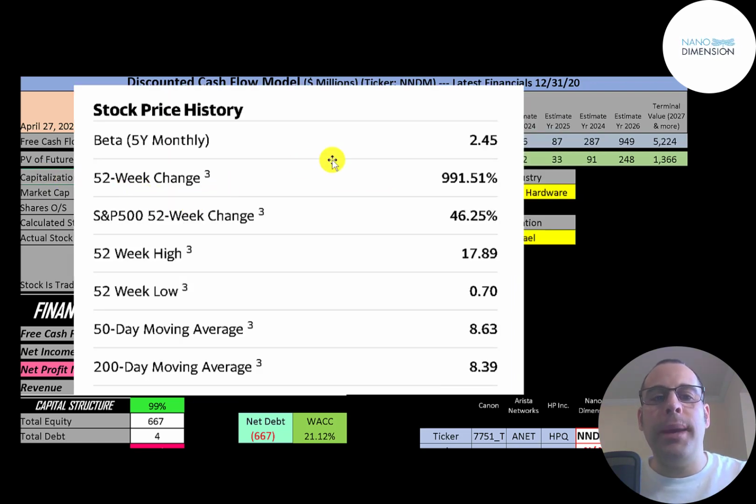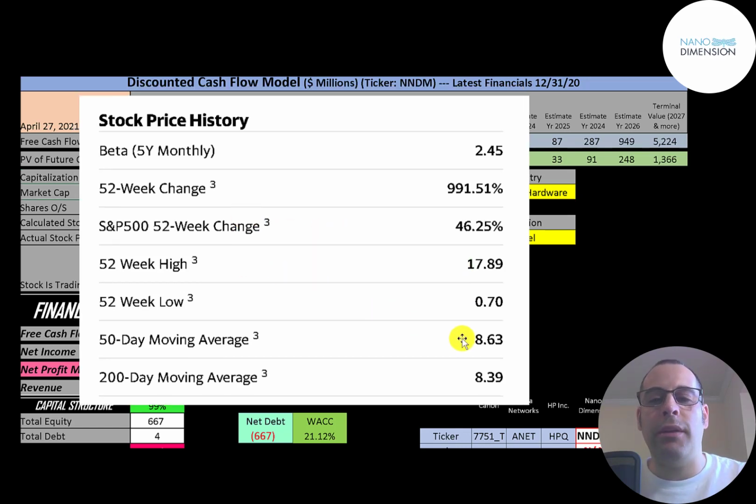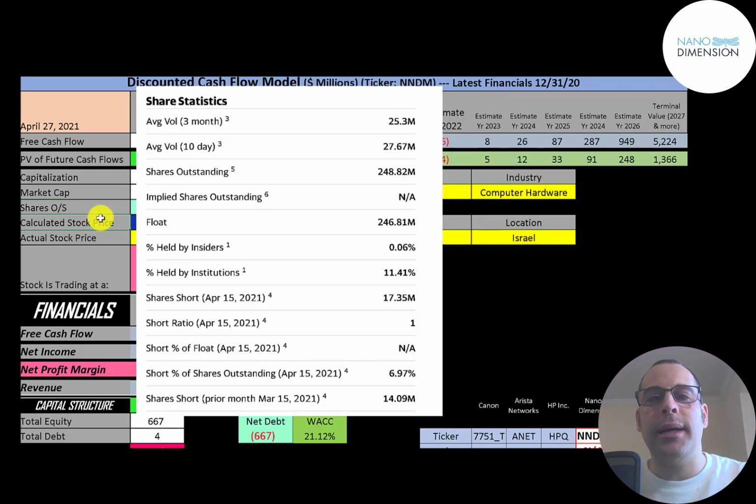They have a really high beta, 2.45, so the stock moves about 2.5 times the market. The stock has gone up 1,000% in the past 52 weeks, while the S&P 500 went up 46%. The 52-week low was 70 cents, the high was $18. The stock is trading below its 50-day and 200-day moving average. This is a really liquid stock. About 26 million shares are traded each day.